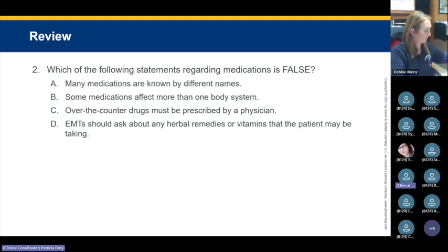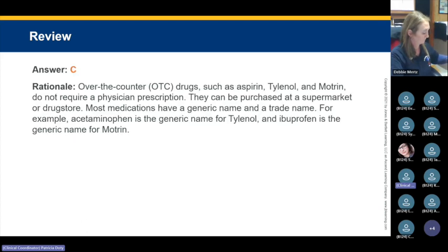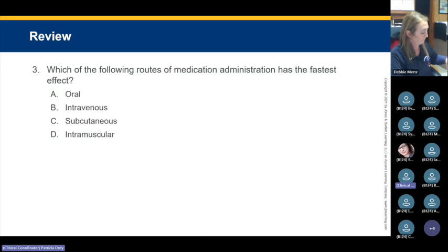You guys are so smart. C is the correct answer. Obviously, it's called over-the-counter because they just hand it to you. You don't have to have a prescription. So very good. Number 3, let me put that in here real quick.